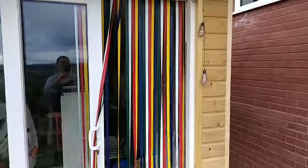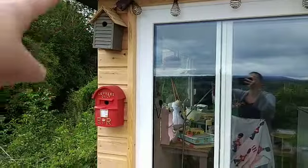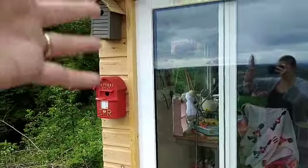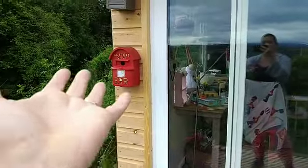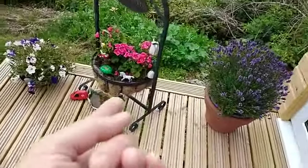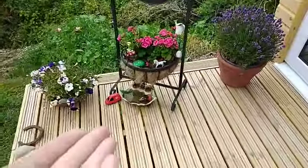So I'm not sure where I got to last, showing you stuff. But we've got, I don't know if anybody will come into that, because this is quite a busy-ish area. It's not very hidden. The boxes aren't very hidden, so I don't know. But I just loved the letterbox. I just had to have it. So, and I've got my lavender for the bumblebees. And I've got some flowers in my welcome sign that I got when I was with Sheena.